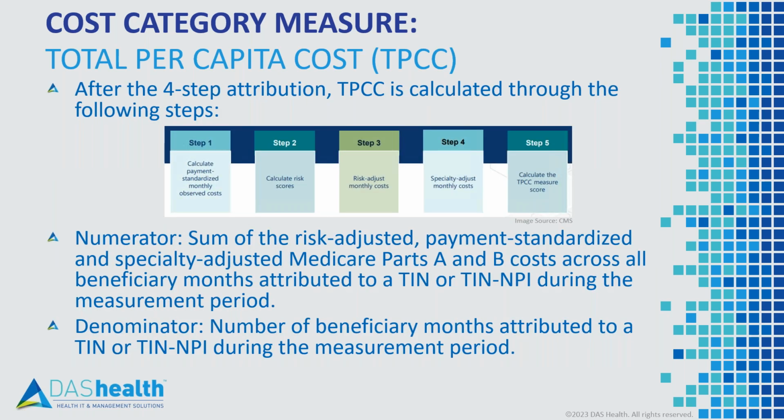The TPCC measure is calculated in 5 steps. So first we calculate the payment standardized monthly observed cost, then we calculate risk scores and risk-adjusted monthly costs. Then a specialty adjusted monthly cost, then we finally calculate the measure score. And when calculating the TPCC, the numerator for this measure is the sum of all risk-adjusted, payment standardized and specialty adjusted Medicare Parts A and B costs across all beneficiary months attributed to a TIN or TIN NPI during the measurement period. And then the denominator for the TPCC is the number of beneficiary months attributed to a TIN or TIN NPI during the measurement period.